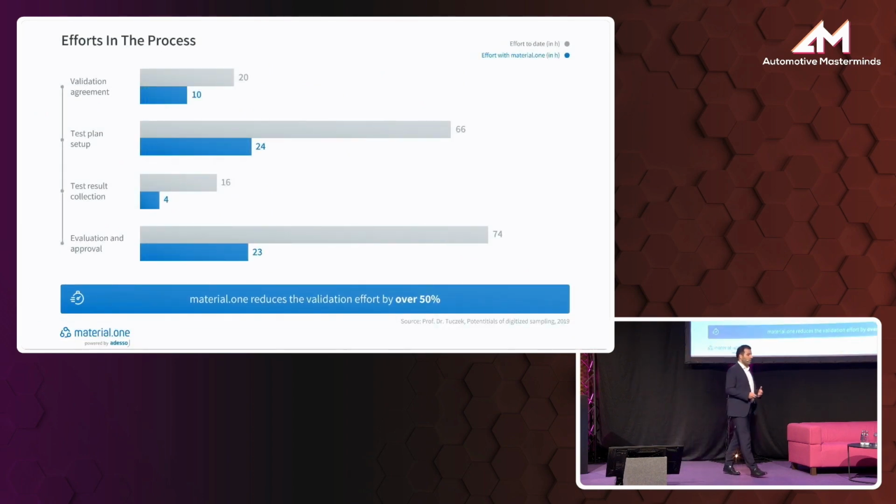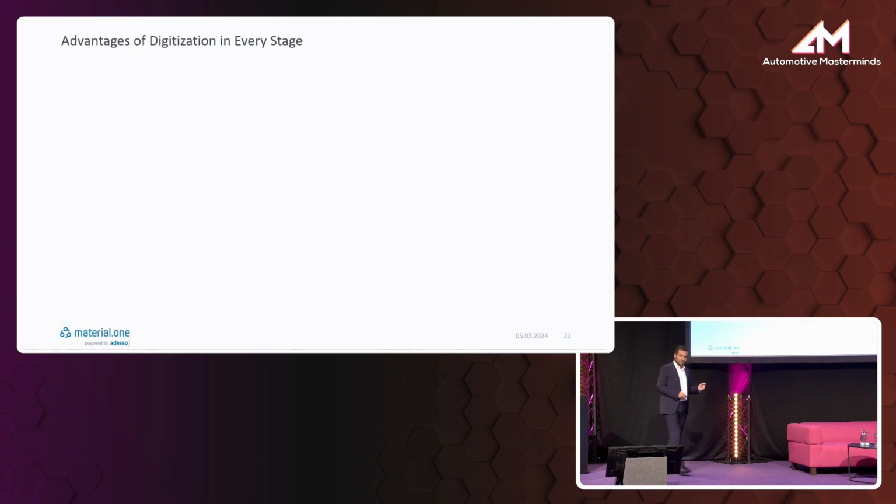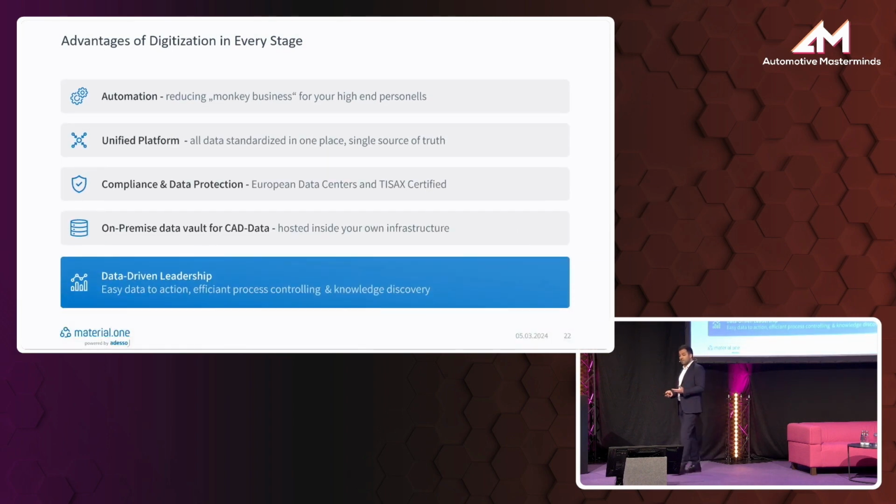The feedback we get from our users and customers on the platform is that we've cut validation agreement in half. The whole test and validation setup plan, we cut by two thirds. The collection of results just happens on the fly. And when it comes to evaluation and approval, the platform already evaluates what fulfills the requirements. So you focus only on the ones which do not meet the requirement or deviate. The whole data lake provides data analytics funnels to point you to the results so you can take action. We all know about the advantages of digitization. The main thing is you just reduce the monkey business of your highly qualified personnel. And it's all data secure, TISAX certified.